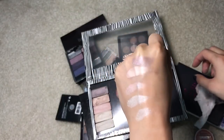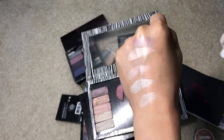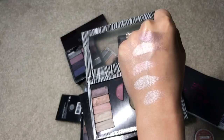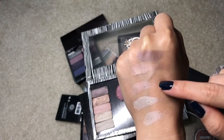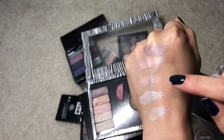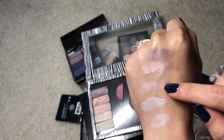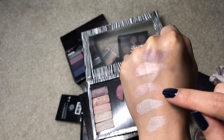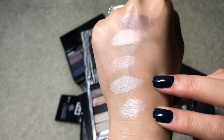All right, here's a swatch of those five shades right down here. They're all shimmery and pretty, but first off, I'm gonna let this pink one go right in the middle right here. I usually don't use pinks. I either use a champagne color or a gold. Pinks just don't work very well on my skin tone, so I'll let this one go. And then between those two, do I really need to keep both? I don't think so.